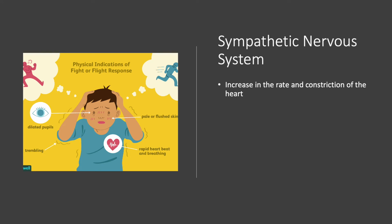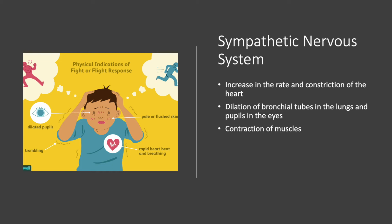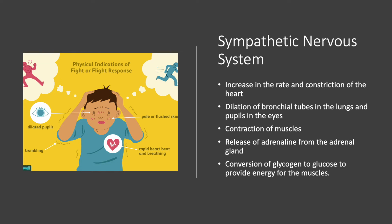like increasing heart rate, dilation of the bronchial tubes and lungs, and also dilation of the pupils in your eyes, muscle contraction, release of adrenaline from the adrenal gland, and we'll talk about adrenaline later, and the conversion of glycogen to glucose to provide energy for the muscles. Lastly, it also causes a decrease in saliva production and urinary output.